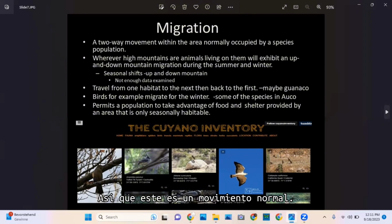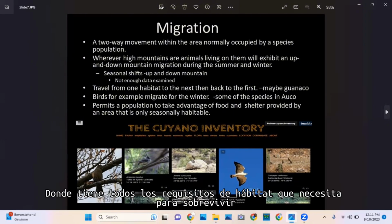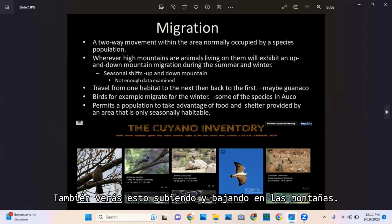So this is a normal movement. It'll come to one area for the summers and fall, springish area, breed, and then they'll go to another area during the winter. The reason it's going back and forth is because it's using 2 different areas where it has all the habitat requirements it needs to survive. You'll also see this going up and down on mountains with species that live on mountains. You'll see seasonal shifts up and down the mountains. For the chinchillas, I don't have enough data. I've tried to do this, and I think maybe there's a little bit of a migration, but I can't really say for sure. Migration is traveling from one habitat to the next and then back to the first.